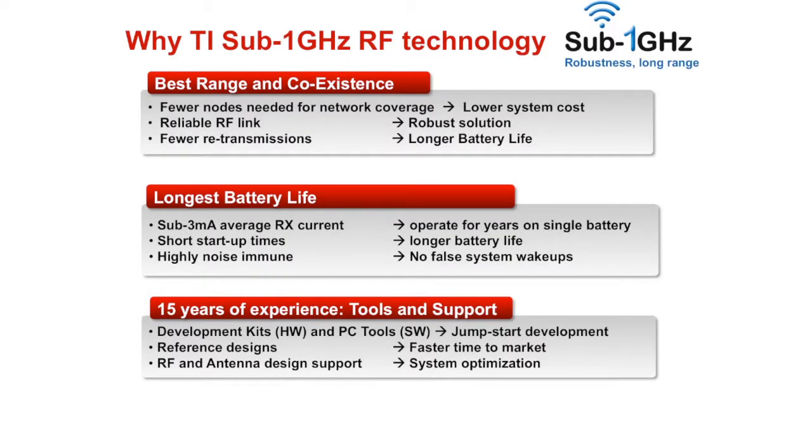TI's sub-1 GHz RF technology has the best range and coexistence in the industry. This is important for three main reasons. Fewer nodes are needed for your network, a more reliable RF link, and fewer retransmissions. This creates a lower overall system cost to you, a more robust solution, and longer battery life.